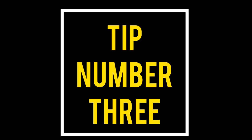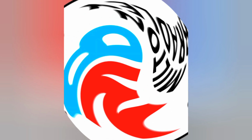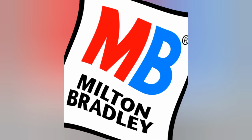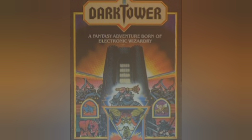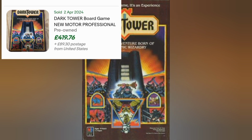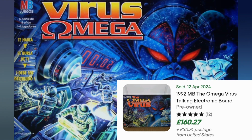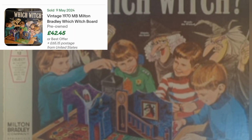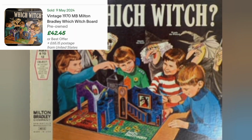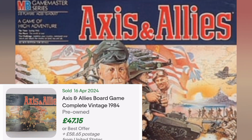So going on to tip number 3 now, an entrepreneur called Milton Bradley started a gaming company, not a gaming company but a game boarding company, right back in the days of Abraham Lincoln. Now this first game is a bit of a sore point for me because I've actually owned Dark Tower and it's at my ex-partner's house, so I don't think I'm going to get it back. But anyway, look at the prices of some of these games, they're absolutely insane. And some of these games aren't that old. Some of them go back to the 60s, yeah.